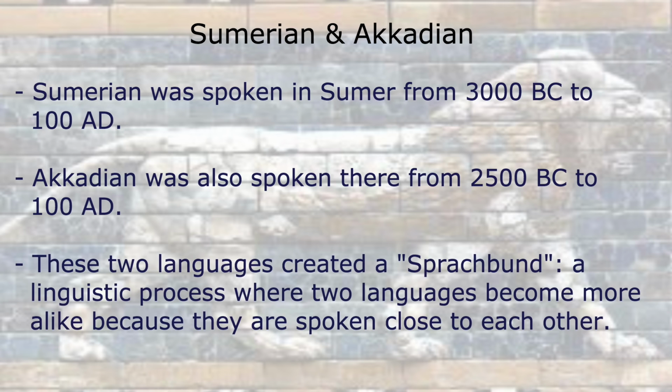However, these languages were spoken so close to each other and they influenced each other so much that they actually created what is known as a Sprachbund. A Sprachbund is an area of linguistic convergence, or where two languages, even though they're distinct from each other, become more alike because of their geographical proximity to one another. This led to Sumerian and Akkadian sharing a lot of the same features and a lot of the same vocabulary, even though they did not have the same linguistic roots. In fact, Sumerian and Akkadian even used the same writing system at one point.